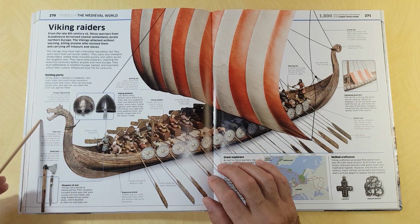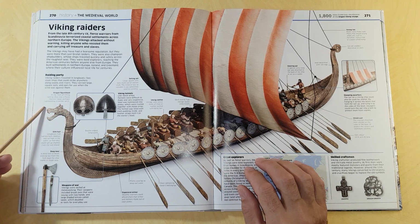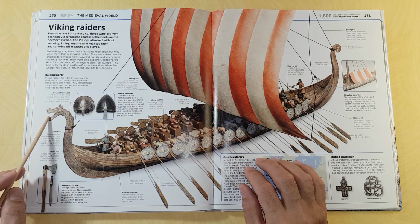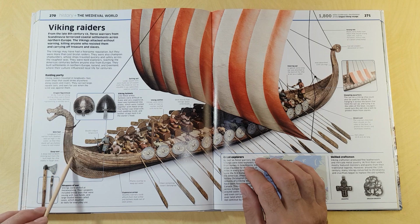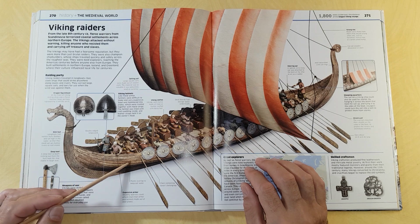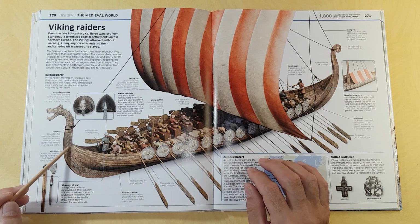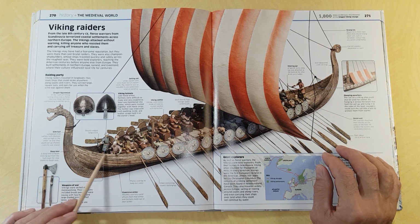At the front of Viking raiding ships was a fierce monster head, perhaps representing a warlike spirit. These longboats had narrow hulls, or bodies, and they sat high in the water, so that they could sail up shallow rivers to raid inland.